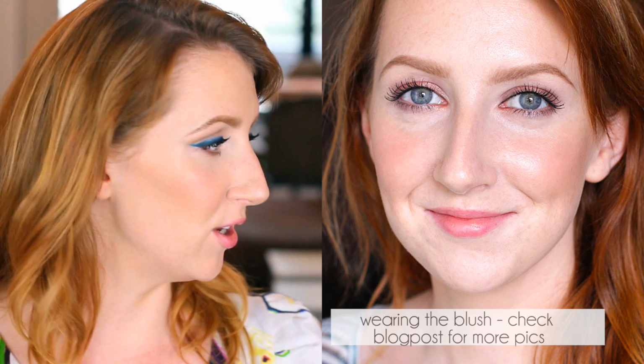It is such a natural color when it goes on, as long as you use a light hand. I've been using, excuse how dirty this is, a Sigma Duo Fibre brush, the small Duo Fibre brushes, because they're kind of floppy and the bristles aren't too dense, you don't put on too much product, so I found this brush works really, really well with this. But it just gives a really healthy, more of a red flush rather than a pink flush, which can look an awful lot more natural.